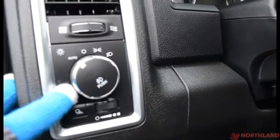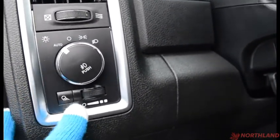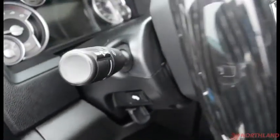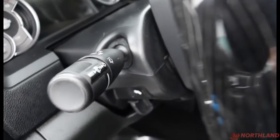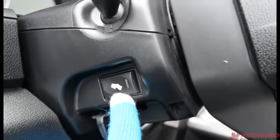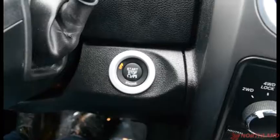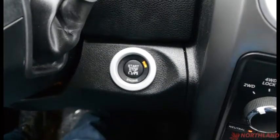You have your light controls here, so your auto, your off, your daytime running lights, and your low beams, as well as you can push in for your fog lights, and your in-cabin light controls there as well. That guy does control your windshield wipers as well as your high beams. And then this guy does actually move your seats or your foot pedals closer and farther away. Okay, keys are in my pocket. Let's start her up.